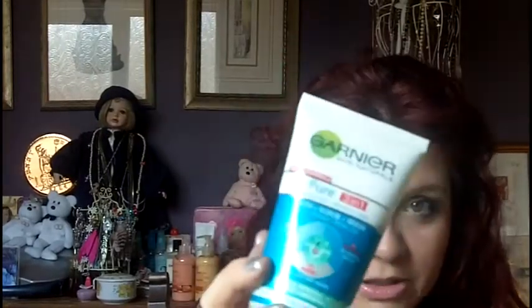Anyway, I use this once a week. I actually put this on as a mask. So I get in the bath, wash my face, pat it dry, and then I put this on and sit back and relax. And I really feel when you wash this off, your skin feels so super refreshed and just really, really clean. It's really nice. So I'd highly recommend you maybe try out that product.